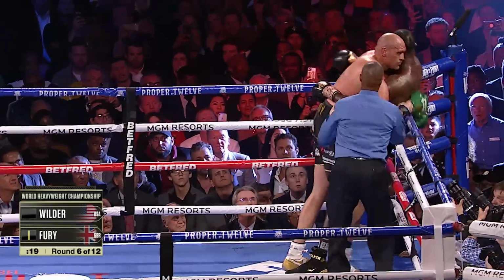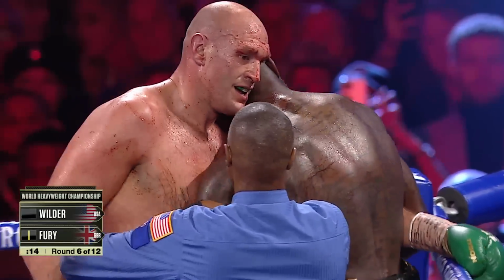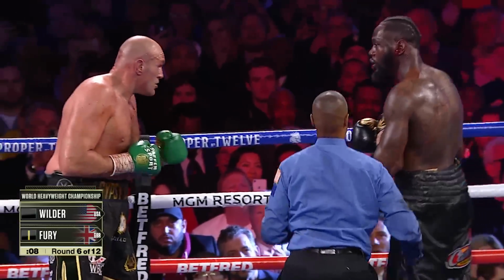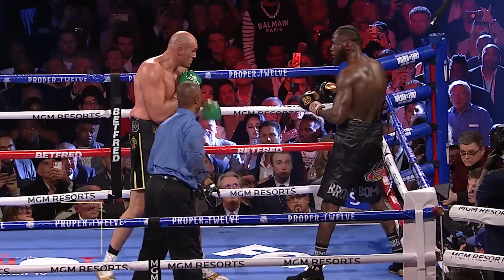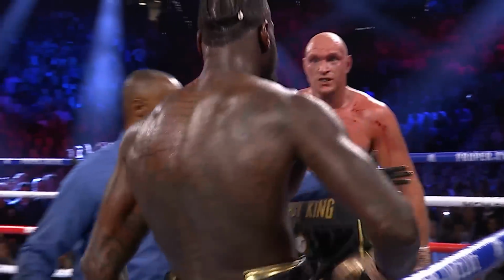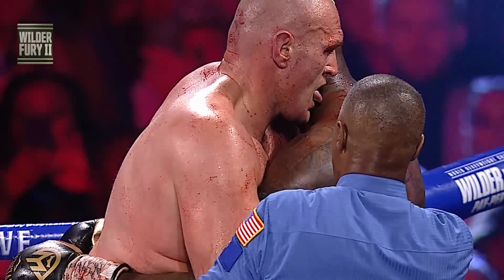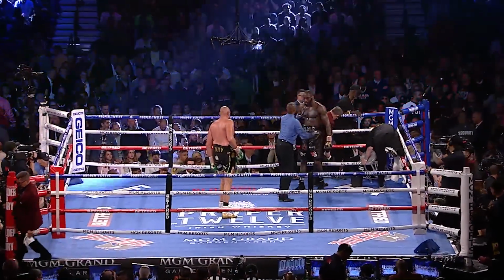And Fury looks like if he lands a good punch, Deontay will go down. What was he just doing with his tongue right there on the inside? He said in the lead-up, "I want to taste blood." I believe that's what he was just doing there at the end of 6, tasting Wilder's blood. That was outrageous. He said, "I want to taste blood." Fury did it. The amount of blood coming from there too, Dre. He could have a more severe injury to the jaw.